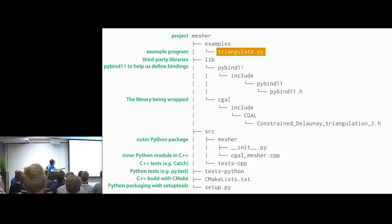So I'm going to have an example program, triangulate.py. I've got pybind11 in a lib directory. I need that. I'm going to be using it. I've got the library I'm wrapping, Seagull. That's going to live in here, specifically this header here. And then I've got my source directory, which is where my wrapper is going to live. Inside source, I have mesher.